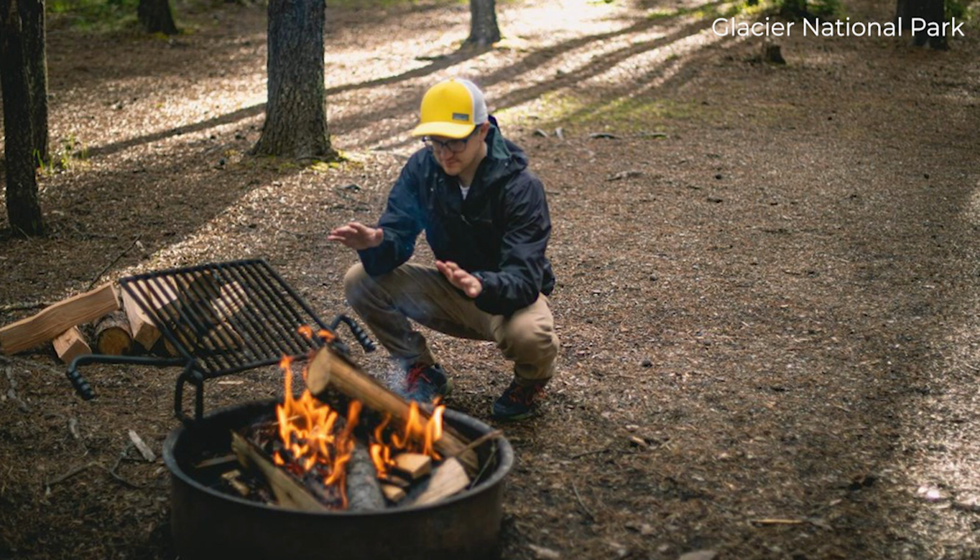Anything else that we haven't covered or that you think people should know about heading to Glacier Park, or about camping, or about reservations? Whenever you're camping in Glacier National Park, you want to make sure and check the fire restrictions and whether or not you can have a campfire. Never leave a campfire unattended, of course. I think a lot of people know that, but it's always good to have the reminder.